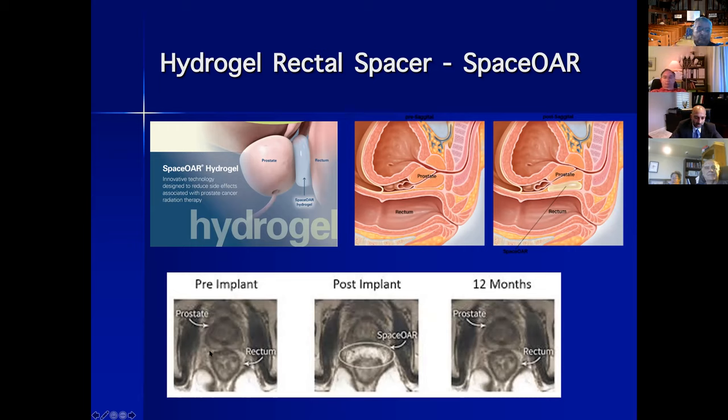This bottom picture here is an MRI scan, which just shows this is the rectum, this is the prostate, this is without the hydrogel spacer, this is with the SpaceOAR in between there, showing this nice separation. And then people always ask me, okay, well, what happens to this? Is it just going to stay in me forever? No, it does dissolve. It's made out of a biodegradable material that about 12 months later, you can see in this picture that all of the SpaceOAR has disintegrated and the patient has gone back to normal now.